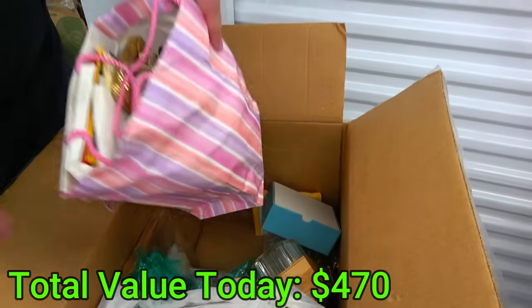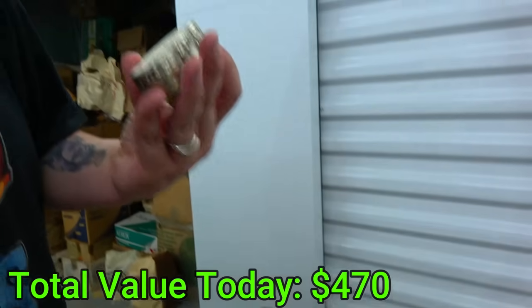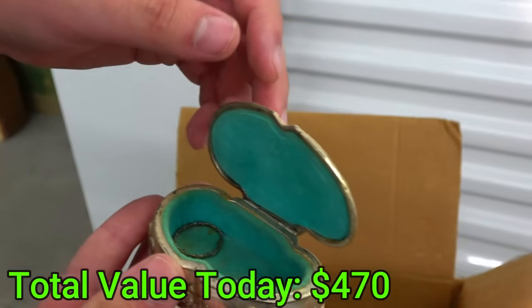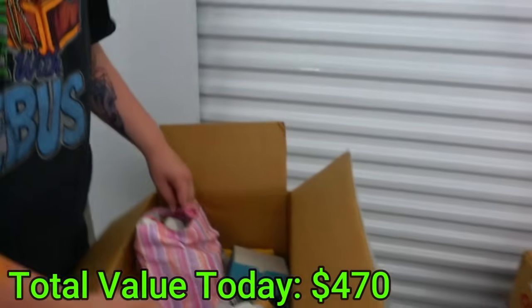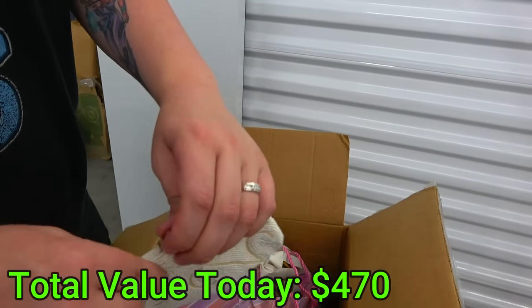And this right here. Oh, sparkly stuff in there. I see one of these silver boxes. Some of these are sterling too. Oh look, it's got a little ring in it too. That's interesting. Is this all jewelry and stuff? Are these all purses? Look at that.